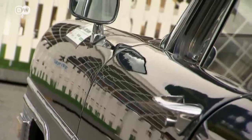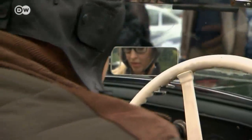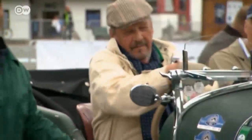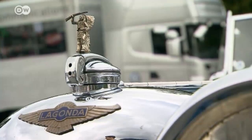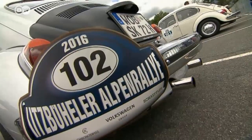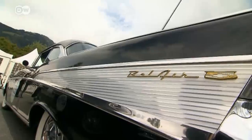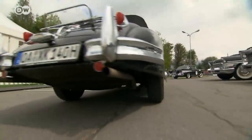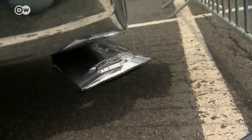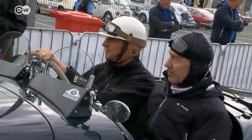Kitzbühel in Tyrol was once again the setting for the 29th edition of Austria's famous classic car rally. 187 drivers have come with their elegant vintage automobiles to take part in the Kitzbühel Alpine Rally. An army of 28,344 horsepower has assembled at the starting line. Polished chrome and classy cars wherever you look.